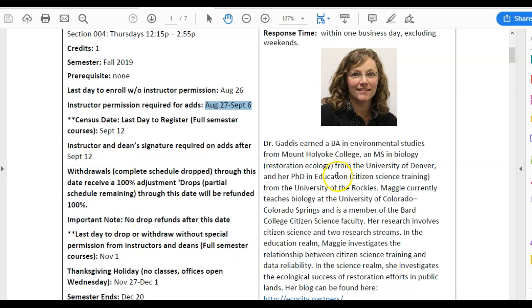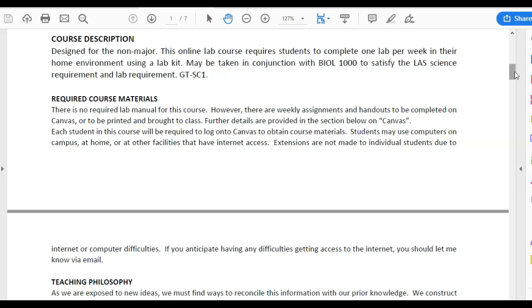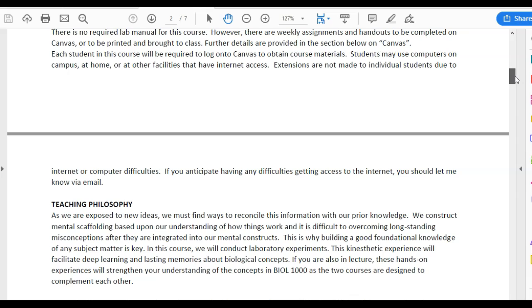A little bit about me. I have a BA in Environmental Studies, an MS in Biology, and a PhD in Education. I'm a restoration ecologist. I do research in the Garden of the Gods with citizen scientists. I do research on the citizen scientists in the realm of education, and we collect ecology data in the realm of science. So this lab course is designed for the non-majors.